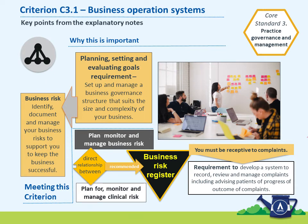Business operations and systems. Why is this important? It's important because the type of business which we run has a direct influence in relation to the service which we deliver. So planning and setting goals and evaluating ourselves against these goals is critical in relation to the quality of care which we deliver to our patients, as I just said.